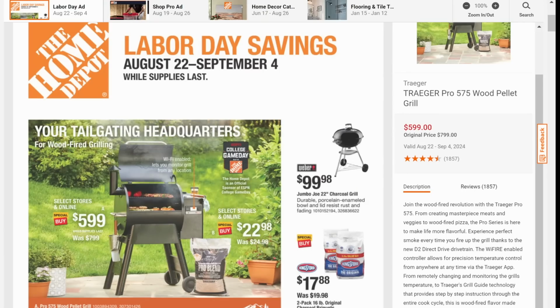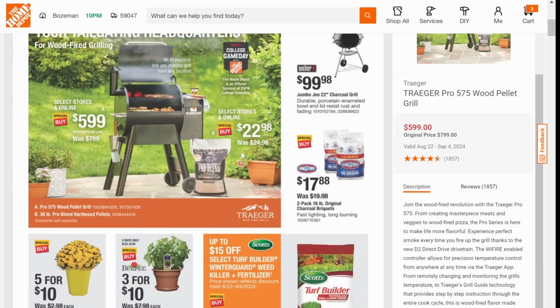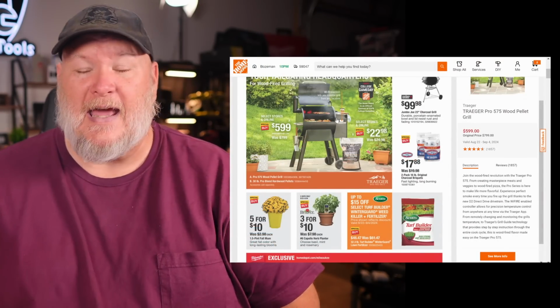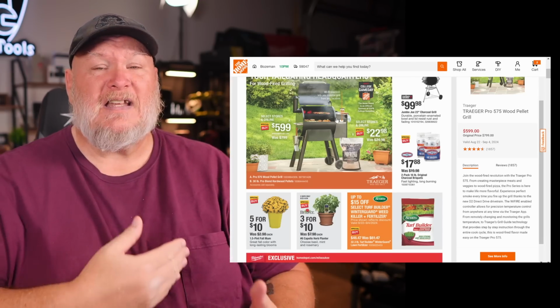So first off, we got the tailgating headquarters here. They've got the Traeger. This is the one we've talked about before. It's a smaller one, but you know what the nice thing about it is? It has the built-in Wi-Fi, lets you monitor your grill from any location. I'll say this. When I first started smoking with a pellet smoker, I thought the whole Wi-Fi thing was kind of like, meh, who really needs that? No, it's awesome, dude. It really is. You don't need it. It's definitely not something you need.